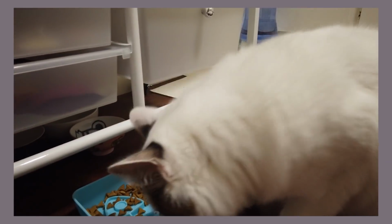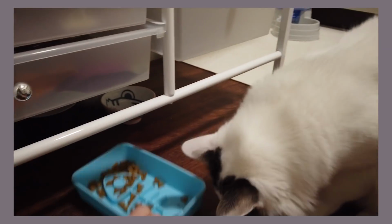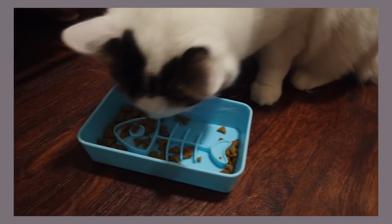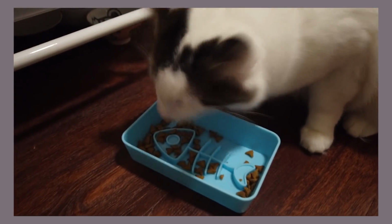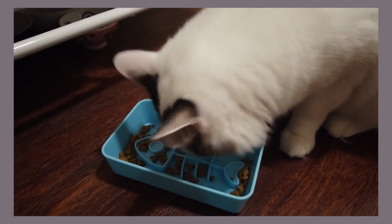Also fed the cats their dinner. Here's Mr. Arlo. He eats his food so fast, so we have this. Oh, hang on, let me move it for you. We have to do one of those slow feeders where he has to work for it, which is why I do snack time with that other toy, because otherwise he just eats it so fast and he throws up. So there's Arlo.